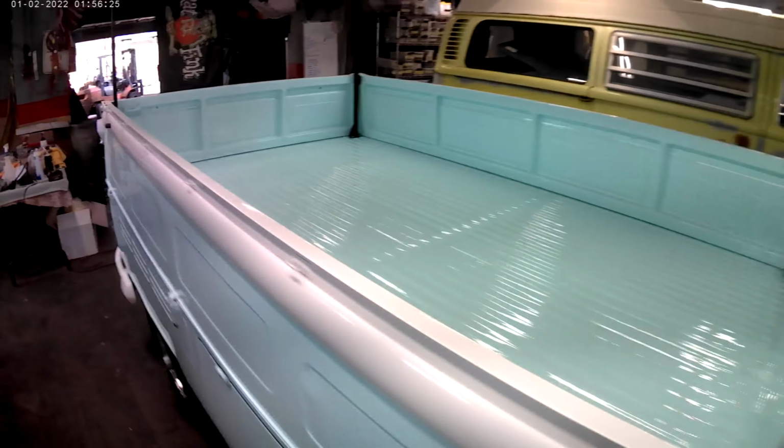But anyway, guys, this is their house, which is pretty cool. The big Volkswagen things all over. It's a cool place.